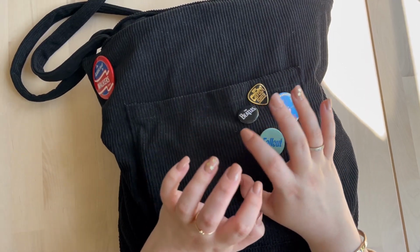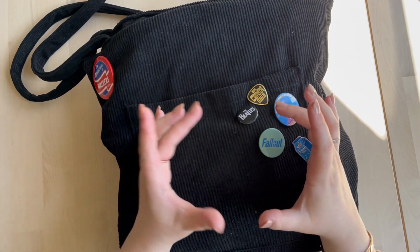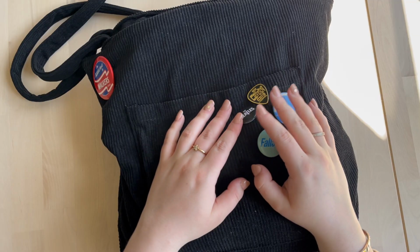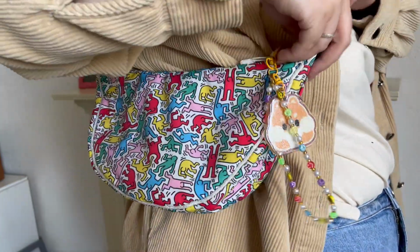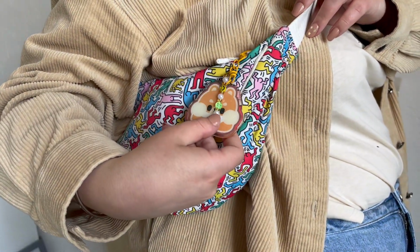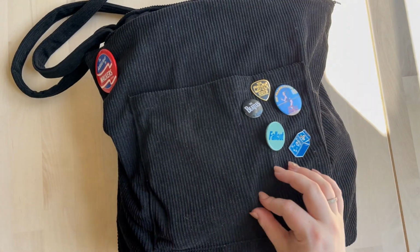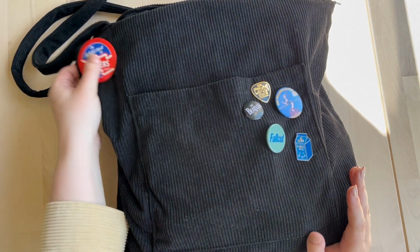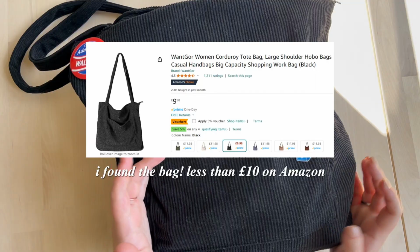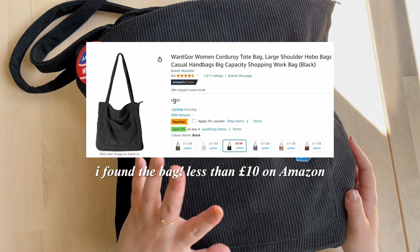I do use a variety of different bags. I have quite a few of the Uniqlo crescent bags, which are in this really cool limited edition Keith Haring pattern. It's so bright, it's perfect for summer. I love that one. And I also have one in black corduroy, very similar to this, almost exactly the same. Like I say, I bought this from a charity shop, so I have no idea of the brand. There's no labeling on the inside. It's probably Amazon, to be perfectly honest. I've seen bags like this before.